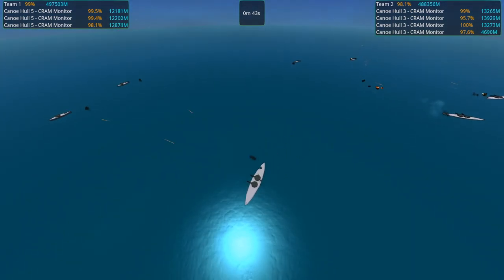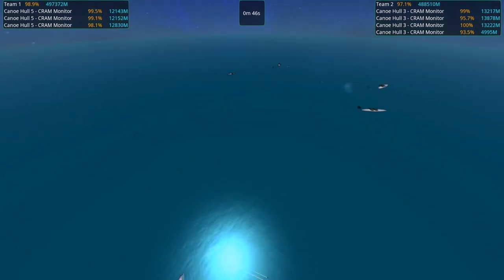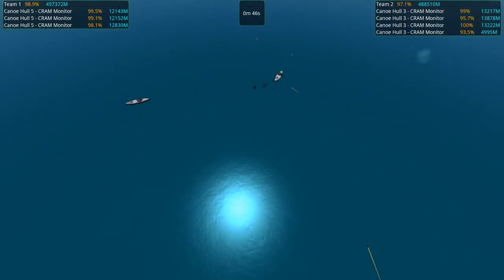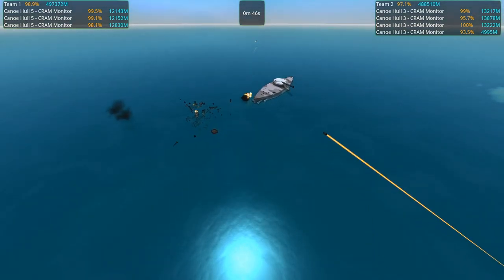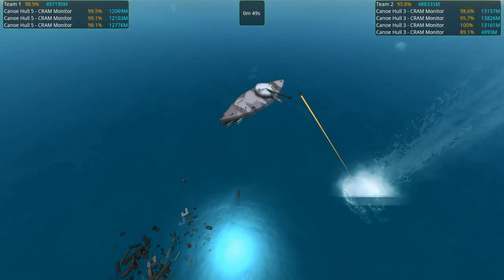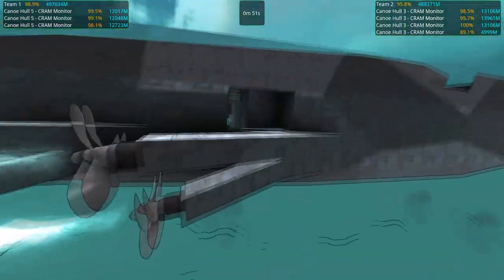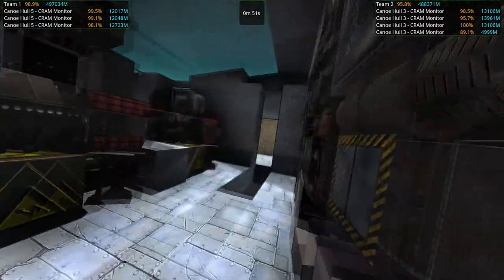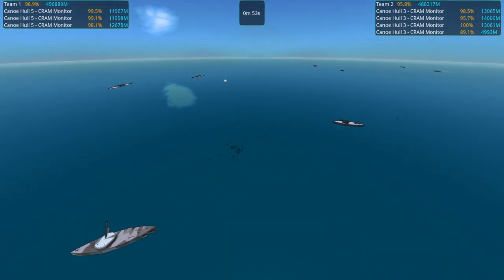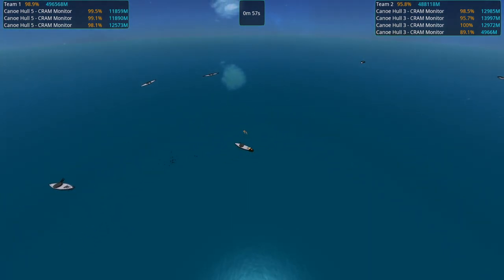Let's see what happens here. Yeah, I think this fella over here is going to cop it really bad. Yep, in fact, they're copping it really bad. Yep, just... Oh, arse got blown off. Well, almost. Yep, look at that. Whoa, most of the mortars have been taken out. Not that that makes much difference. Hull number 5, because of those Azipods, is pretty damn good at dodging mortars.